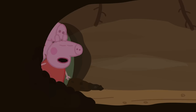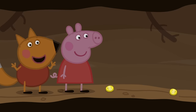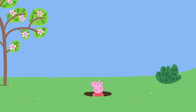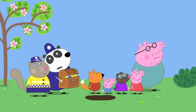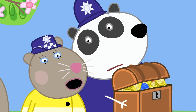I wonder where it goes. Look, there are coins on the floor. Uh-huh. A trail. Let's follow the trail. We'll soon find out who took our treasure. We're outside my house. And the trail of coins ends. Now we'll never know who took the treasure from the police station.